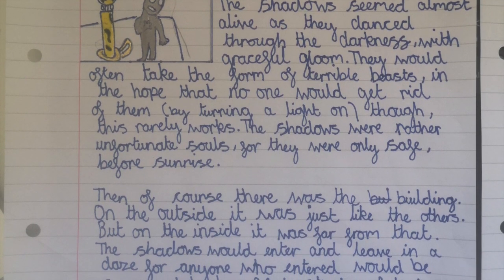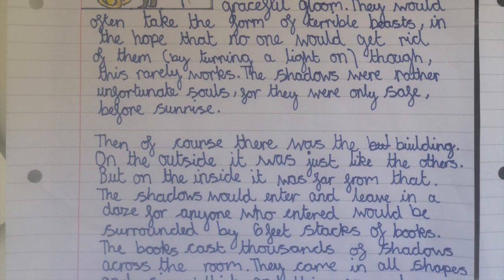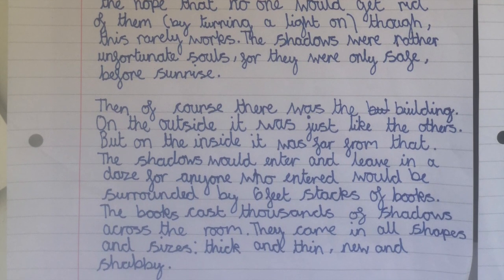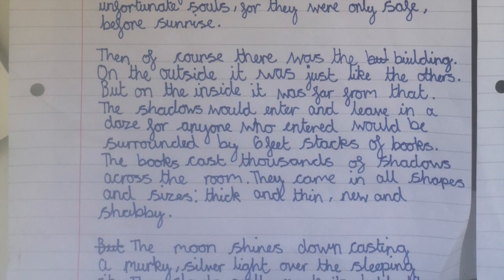Then, of course, there was the building. On the outside it was just like the others, but on the inside it was far from that. The shadows would enter and leave in a daze, for anyone who entered would be surrounded by 6 feet stacks of books. The books cast thousands of shadows across the room. They came in all shapes and sizes, thick and thin, new and shabby.